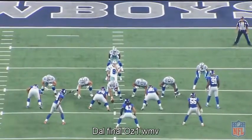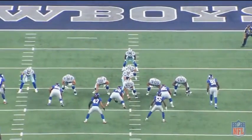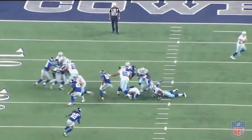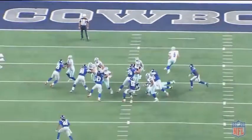I have one here now. We're going to run outside zone to the right, and looking at the left tackle. The left tackle, he's going to cut the backside 3 technique, but I think the biggest takeaway from this is his ability to obviously get depth and run, and then throw.